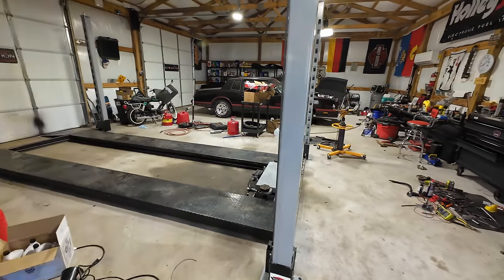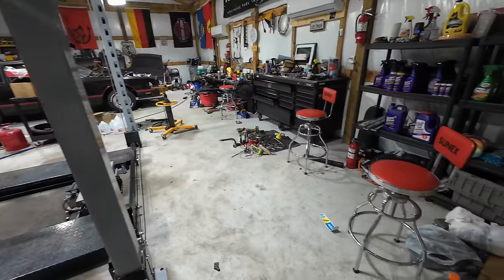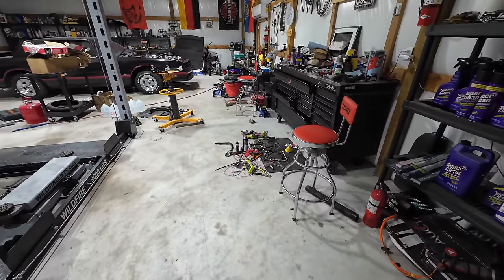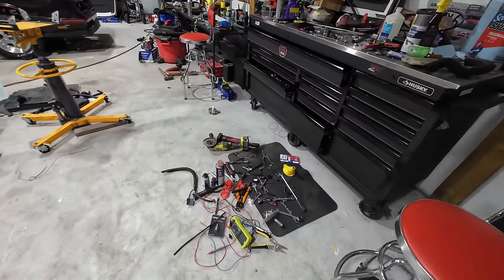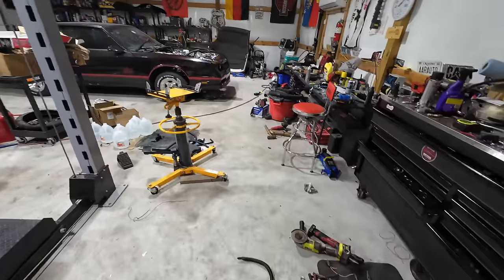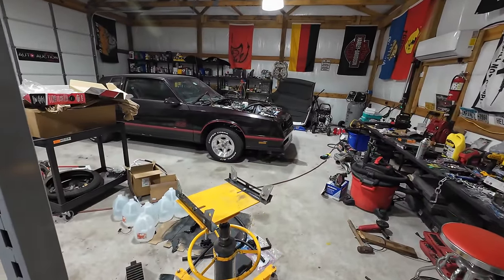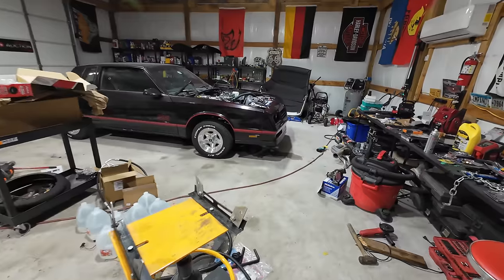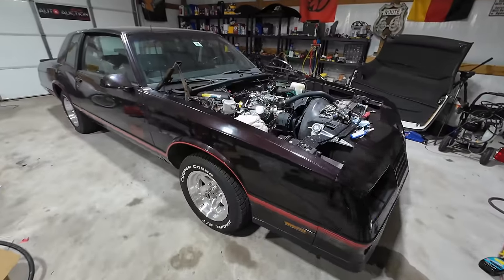And then you get in here, and it's just a freaking disaster, man. It makes it hard to come back and get to work when everything is trashed. I was out here almost every day, just busting my hump on this Monte Carlo, you know. And that last night before the hospital, I was really out here just hammering away on this car. And then I ended up in the emergency room, and the rest is kind of history.